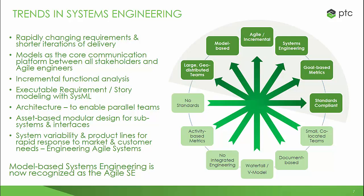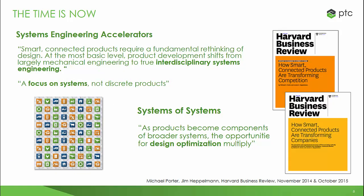As you can see in this chart, people are moving from having no standards to being standards compliant, activity-based to goal-based, no integrated engineering to systems engineering, as well as waterfall or V-model processes, applying some agile and incremental approaches. Moving from small co-located teams to large globally distributed teams, and particularly moving from document-based using Excel, Word, textual requirements to model-based systems engineering. And model-based systems engineering is now recognized as the most agile approach to systems engineering. And the time is now.